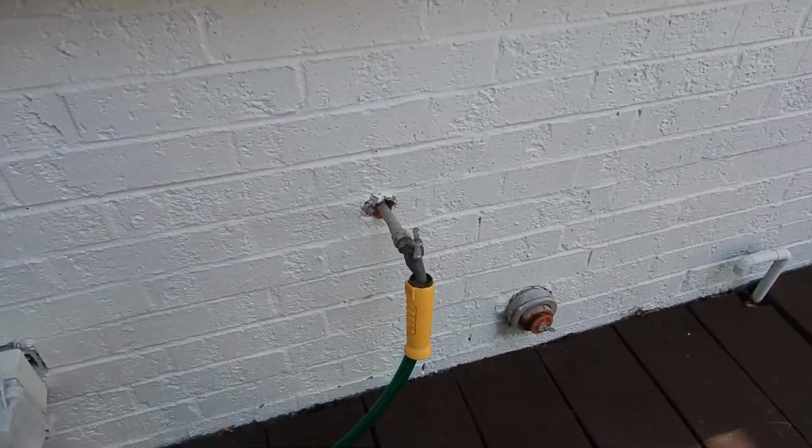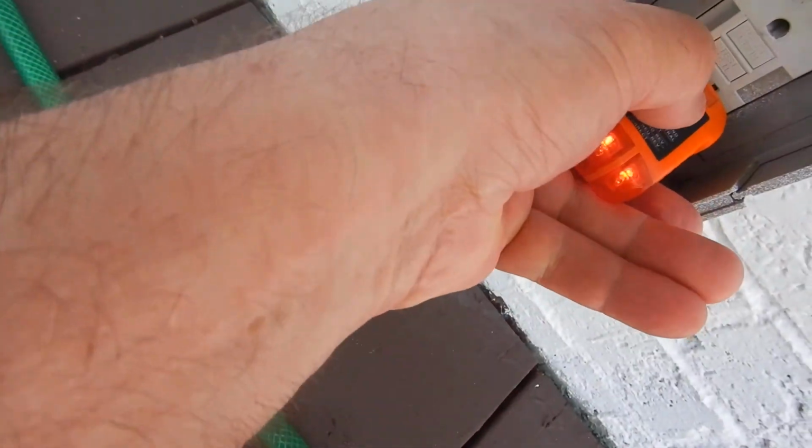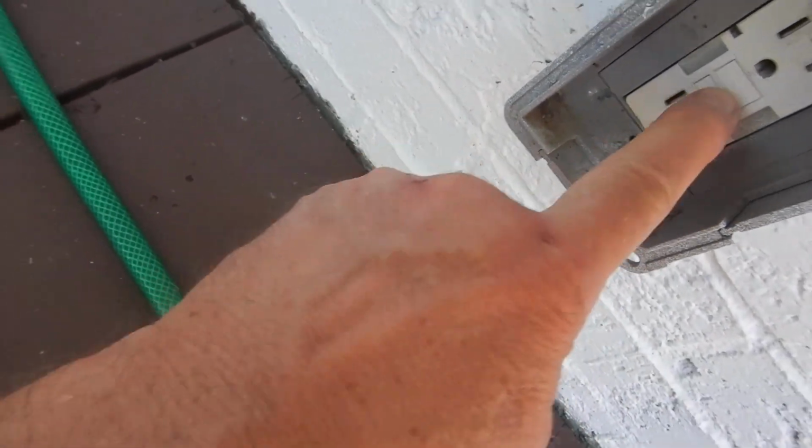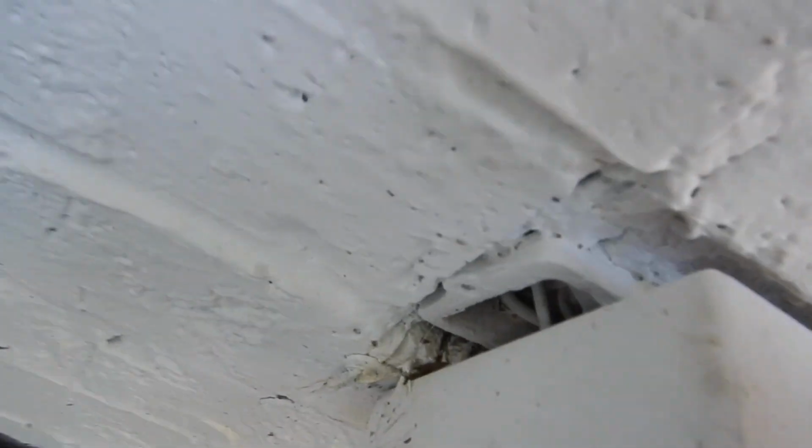This water faucet's supposed to have an anti-siphon device on it. I don't want to pass up any work. I've been passing this all day long. It is GFCI protected, or was originally. And it does work. How about that? Alright. Think water can get in there? I do.